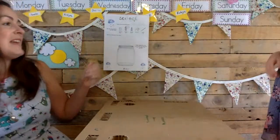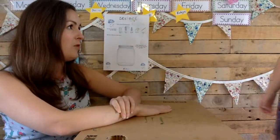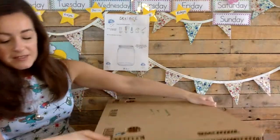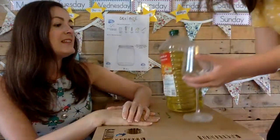Bonus science today. I need, Connie, from you, a wine glass. Can you get me a wine glass? Bella, could you go get me some vegetable oil? I don't know what's happening with the wine glass. I hope we still have one. So this is a bonus bit of science for you. We're going to be doing something with water and with oil. It's very, very exciting. Thank you so much.